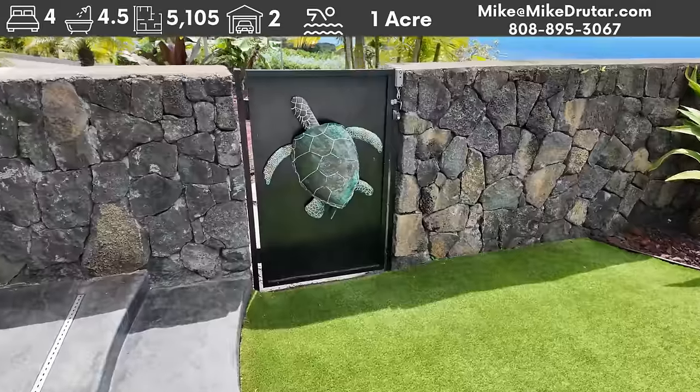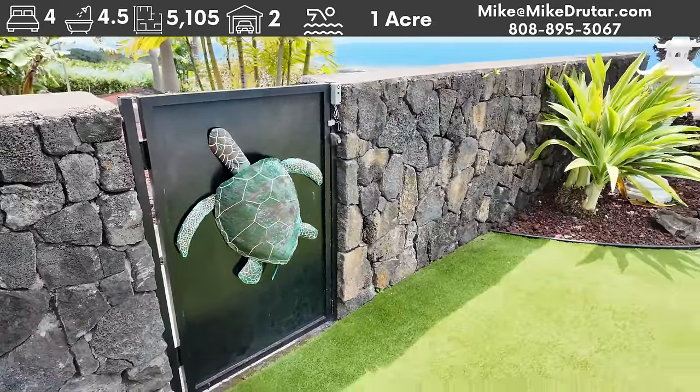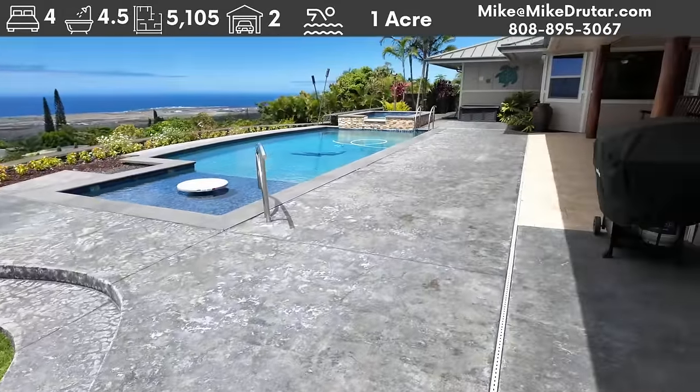Check out the work over here. I mean, there's a lot of things on this house, guys. Don't sleep on this one. I like that turtle. We have a really great setup here.